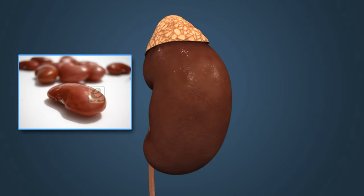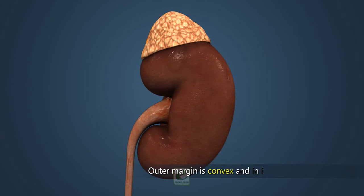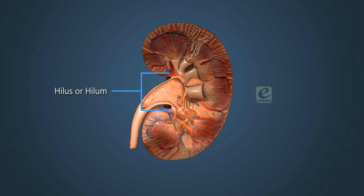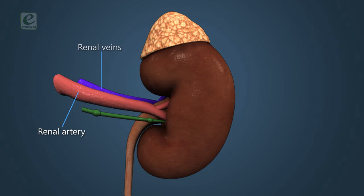It is a bean-shaped structure. The outer margin is convex and the inner margin concave. In the middle of the inner concavity, a notch called the hilus or hilum is present. The hilus leads to a space called the renal sinus. The renal artery, renal vein, nerve fibers, lymph vessels, and ureters enter or leave the kidney through the hilus.